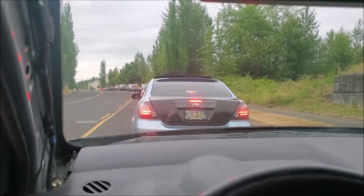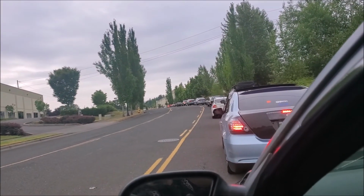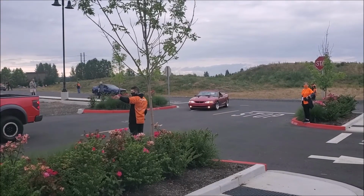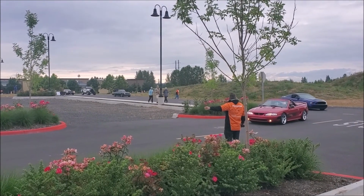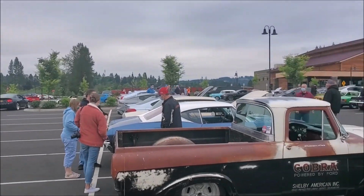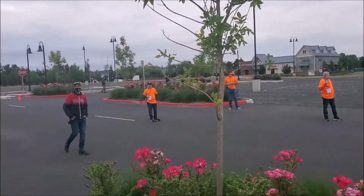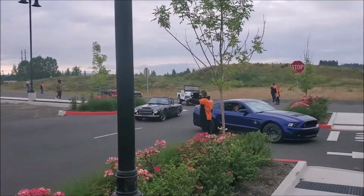There's Ashley in front of me. She has a cool Scion. And there's a line of cars going into the event. This is roll-in for one of the bigger car meets that happens in the Pacific Northwest. And this happens in the summer, at least every weekend. It's pretty crazy. The line is huge, goes around the blocks when people show up.